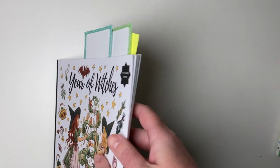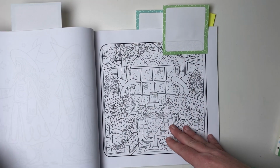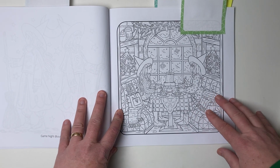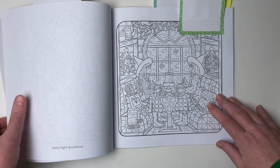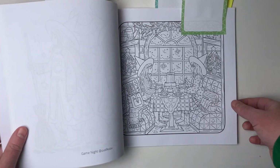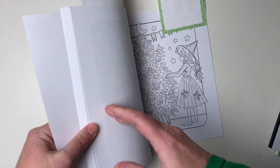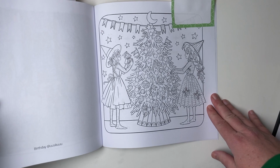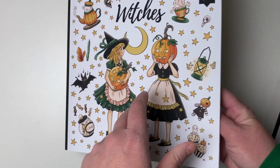Then I have some pictures in Year of Witches. There are always some Christmas pages in these books. So it's this picture with the 2 girls in a Christmassy cafe, which I really like. And then in this one, we have the witches with their Christmas tree. So one of them will definitely be colored this December.